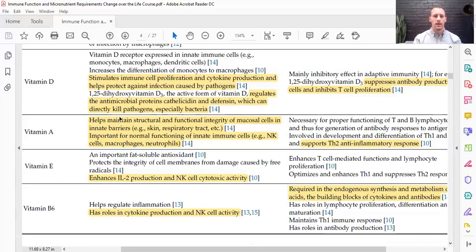Vitamin A. This is mostly retinol vitamin A, not beta carotene. Beta carotene is more of what's in plants like carrots. That's more of an antioxidant. Vitamin A retinol is really important for the structural and functional integrity of cells. It helps protect our cells in the skin and our cells in our respiratory tract from an infection.